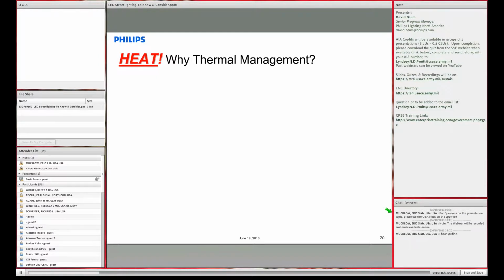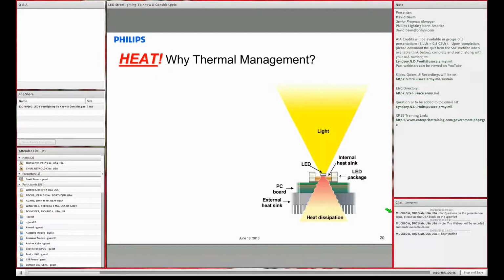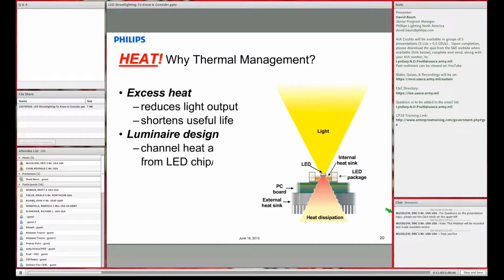So why thermal management? Why is heat so important? Well, if we get too much heat on the LED, it can reduce the light output and shorten the useful life of the LED. So extracting the heat through some sort of heat sink is very important. The luminaires have to be designed to channel the heat away, and we have to make sure we have the right thermal path.